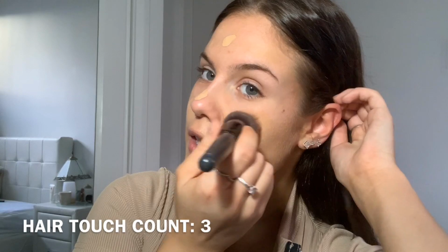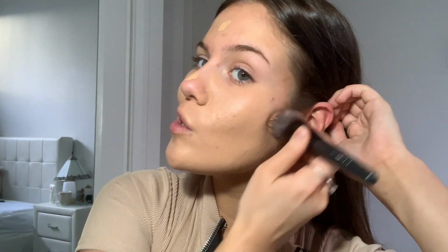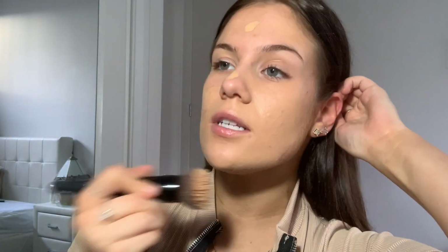I honestly don't have a close-up mirror. I'm just using my phone screen, so that's nice.